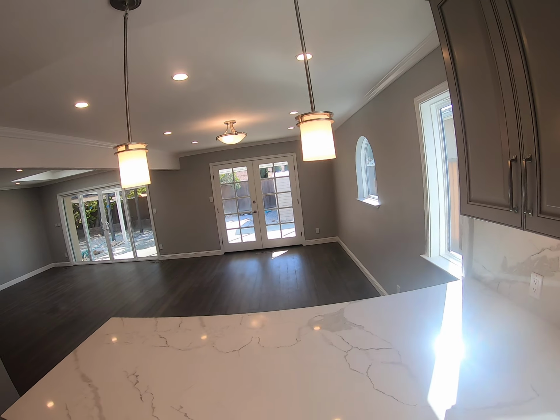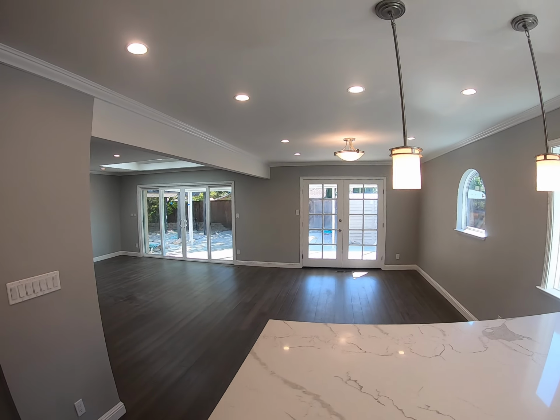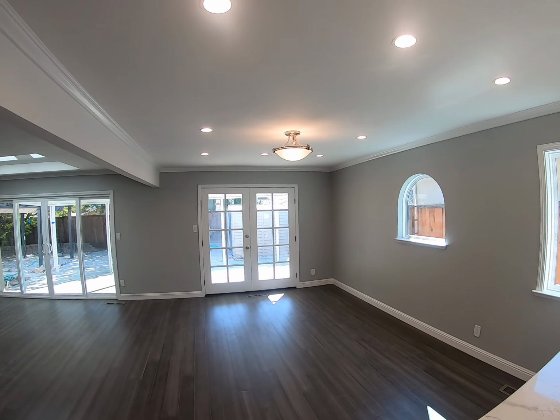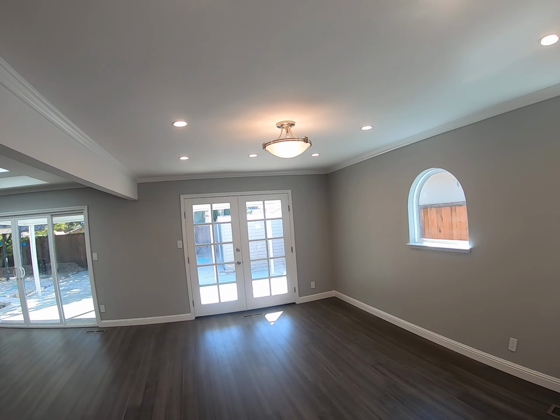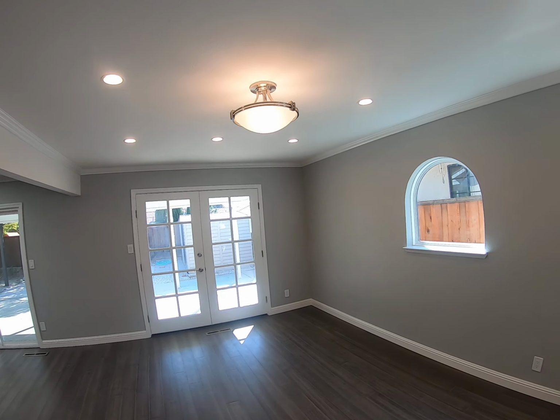Very nice, beautiful, open feeling. We've got the pendant lights that come down here. We have a matching dining room light. We're kind of not big fans of hanging chandeliers, so we're tending more towards ceiling mount type fixtures that look a lot cleaner and, quite frankly, not only look a lot nicer, they have a lot more flexibility.